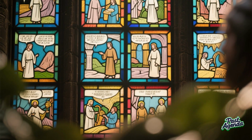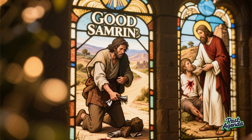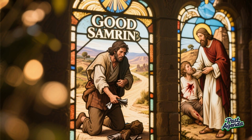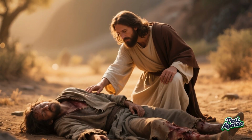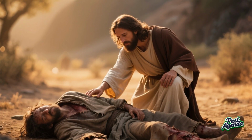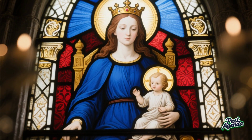Beyond the great roses, more than 150 other windows tell stories panel by panel, like a medieval graphic novel. The famous Good Samaritan window not only teaches the importance of charity, but also serves as an allegory for salvation. The wounded traveler represents fallen humanity, rescued by Christ, the Good Samaritan. And then there's the Blue Virgin.